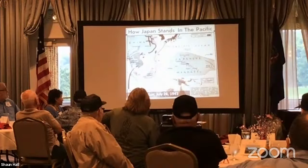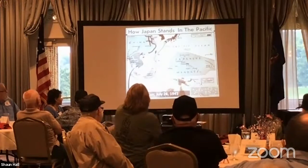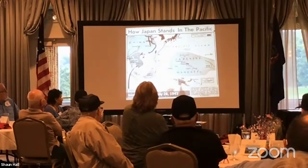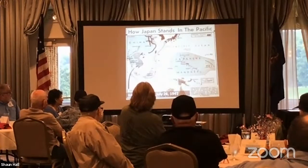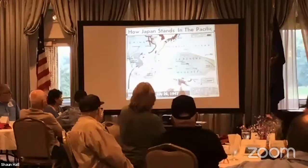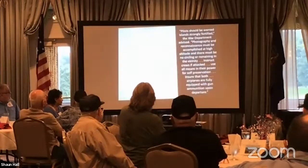Oh, here's a map, this is from the Melbourne Sun in 1941. These are all the Japanese Mandate Islands, that Guam was included, and the US would end up having to fight on many of those islands.